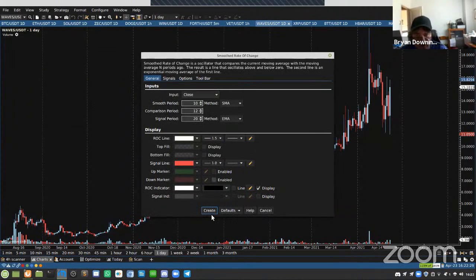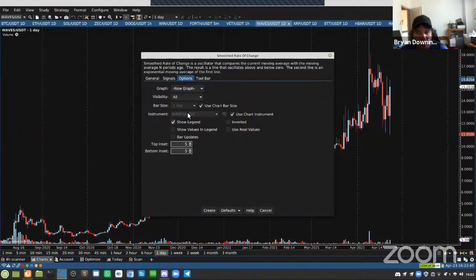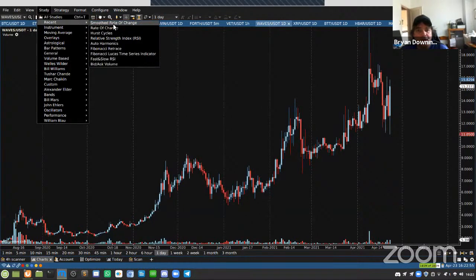And with this, you can actually generate all kinds of customization on this. Okay, so you can send out signals by email or just within the platform. This will not do trading for you. I might be able to show you what you can do. So let me pull up that study here.